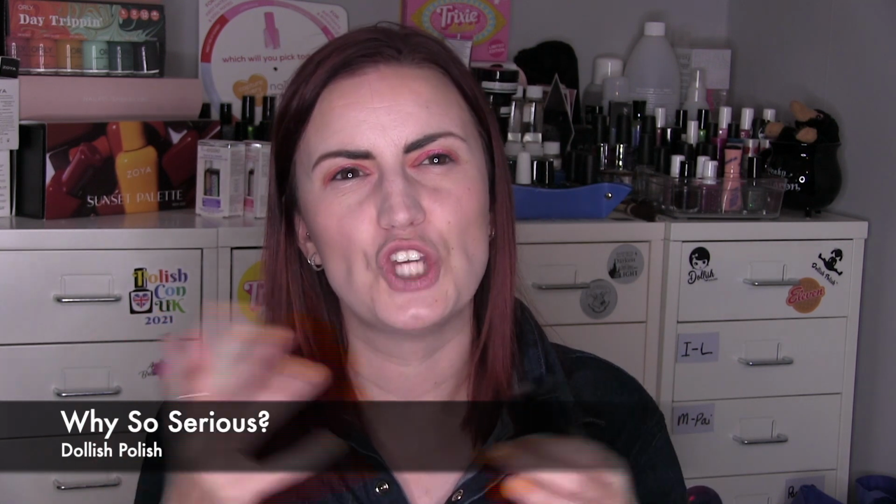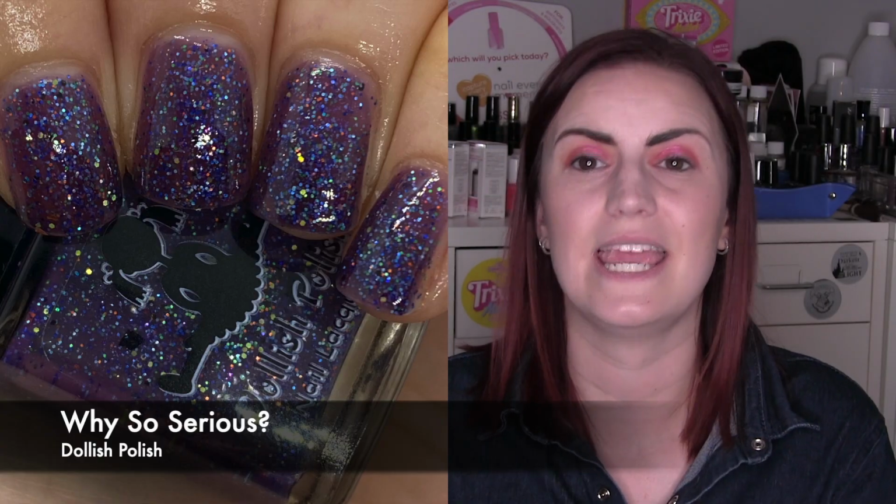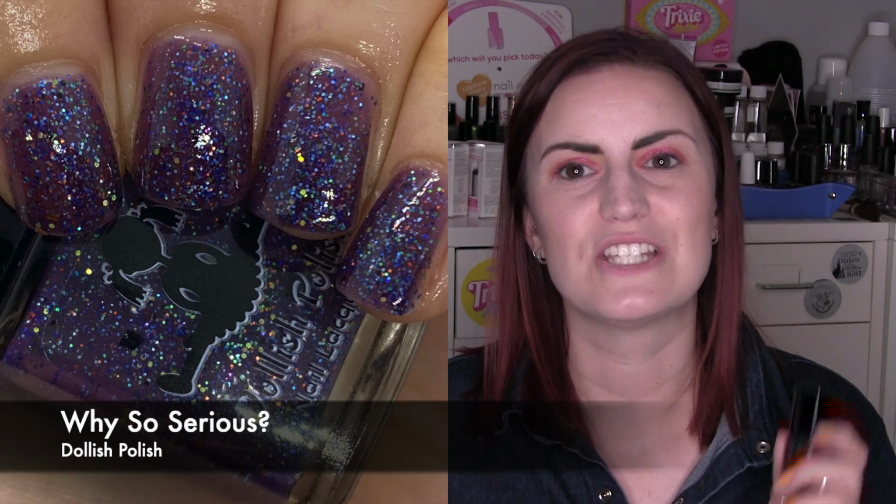So I grabbed it, wore it. It's obviously a nod to the Joker. I think there was a duo of, must be Batman and the Joker. I definitely want to say I have both, but this one is the Why So Serious, like the Heath Ledger kind of Joker, where it's like a purple base with then tiny green, orange, black and purple glitters in there. So it's purple with kind of your Joker, but then also kind of like Halloween-y glitters in the purple base. It just really fits the character really nicely. 3 coats, Why So Serious, Dollish Polish.